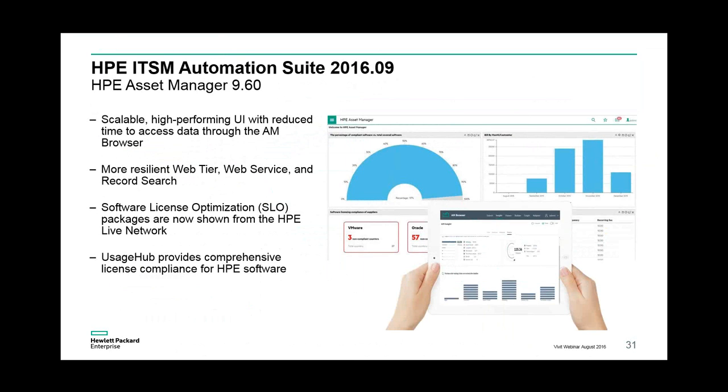Asset Manager 9.60 was released at the last HPE Discover, and this was mainly the next generation of the AM 9.5 release in terms of scalability, performance, the new web UI with simplified widgets, and also a lot of improvements done on the software asset management piece, especially on tracking IBM and Oracle-related use cases.